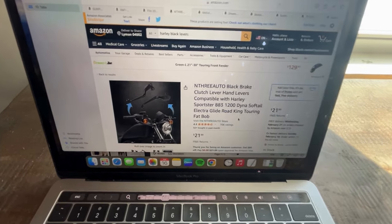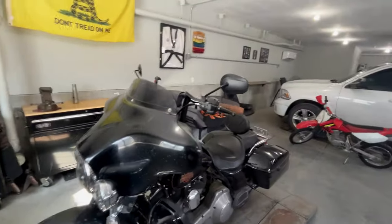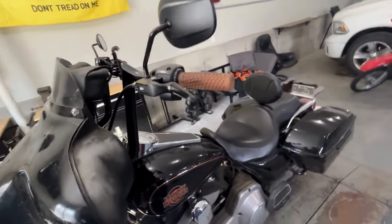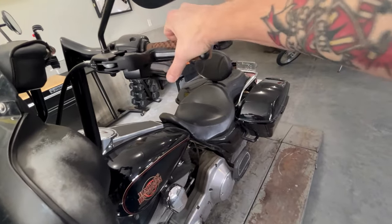All right, next are the levers, same thing, all black. I mean, might as well, they match the bike. And again, these say they fit a lot of different bikes, a lot of different makes and models of Harley, but the powder coat's holding up fantastic, even where you're pulling on them every day.